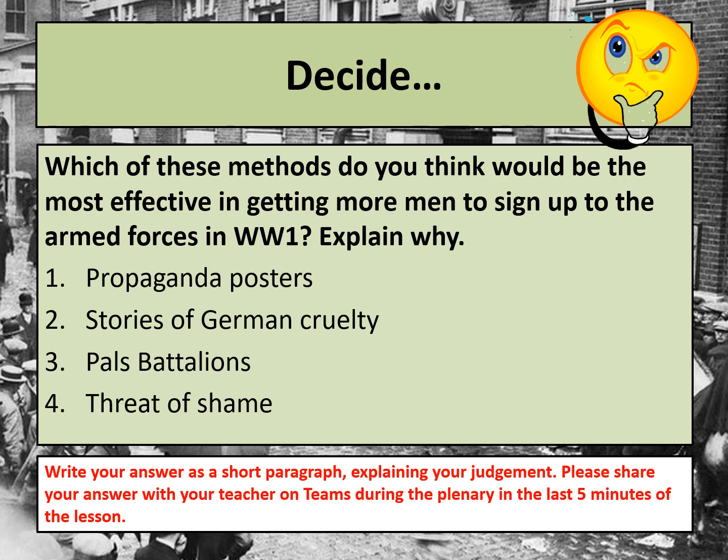And what I'd like to now do is to decide which of these methods that we've looked at today do you think would be the most effective in getting more men to sign up to the armed forces in World War I. And I do want you to explain your reasoning as well. So here's the 4 that you can choose from. Propaganda posters, stories of German cruelty, the PALS battalions, or the threat of shame. Which one of those methods do you think would be the best at getting men to sign up? Which one do you think would be the most effective?